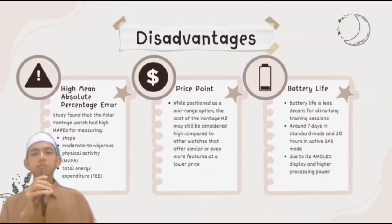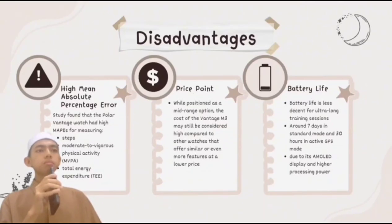Even though Polar Vantage M3 seems to be a reliable sport watch for athletes, it does have some disadvantages. One of them is high mean absolute percentage error, or what we call MAPE. A study found that the Polar Vantage M3 had high MAPE for measuring steps, moderate to vigorous physical activity or MVPA, and total energy expenditure or TEE. It means that the Polar Vantage M3 has errors in measuring these.